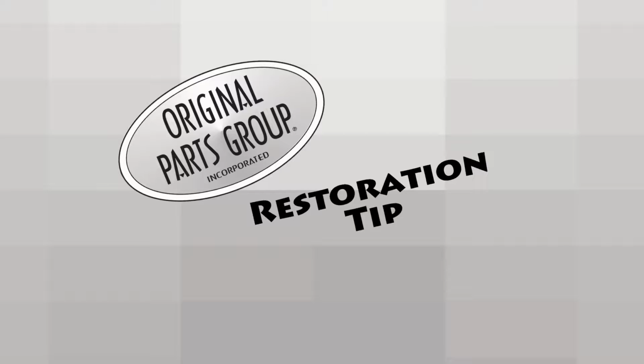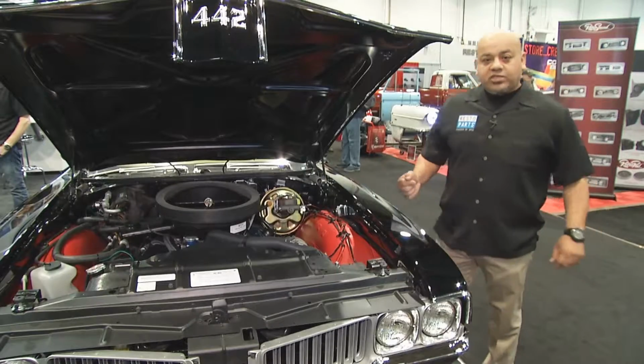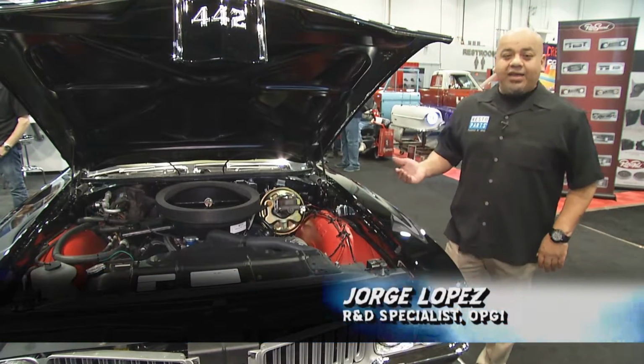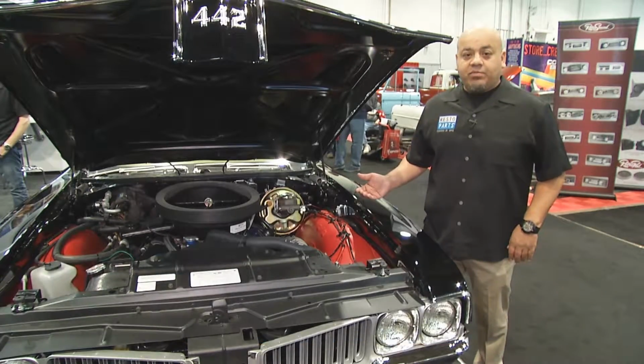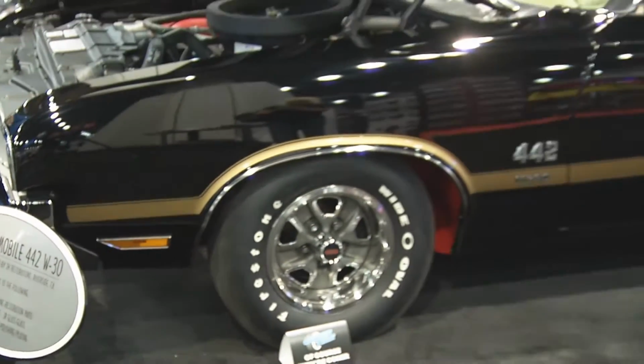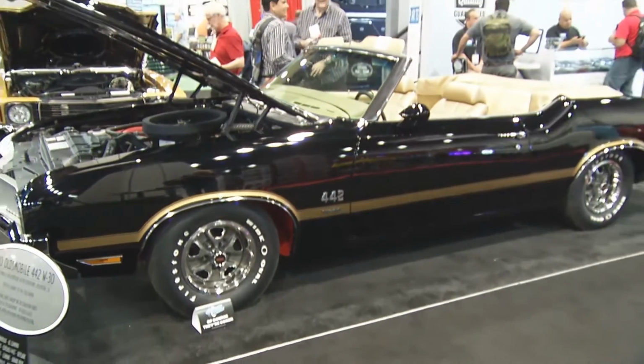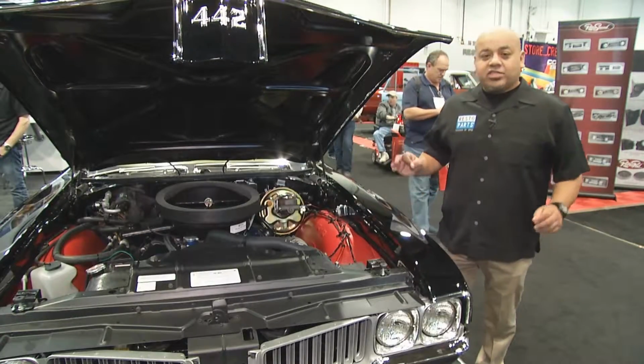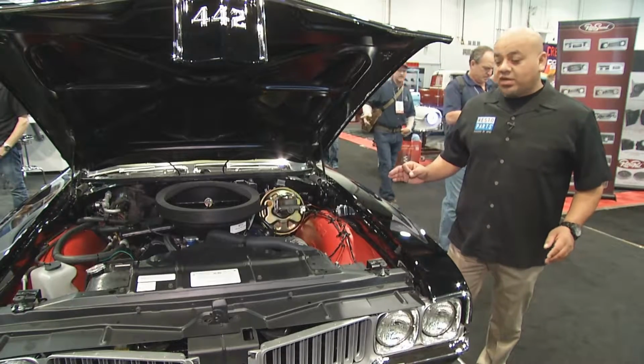Restoration tip with George Lopez. This week's OPGI restoration tip is engine decals. When you're doing a high-end build like we did here for this year's SEMA car, our 1970 442 W30, you want to make sure you have the correct engine decals. It's very important to the restoration, and it just specifies that this car was done correctly.